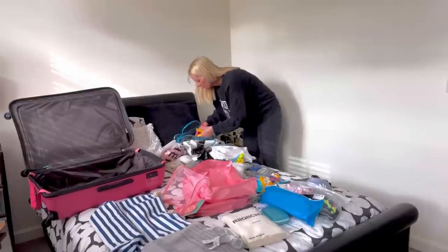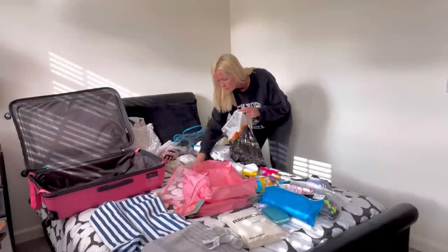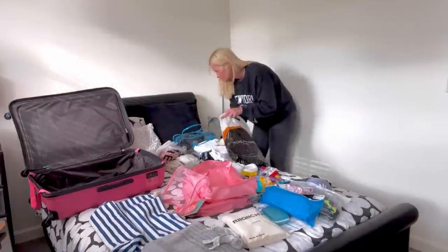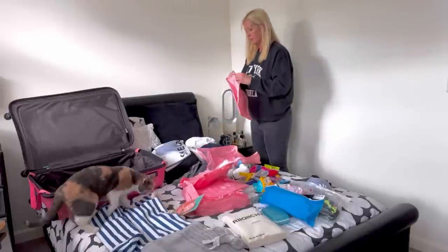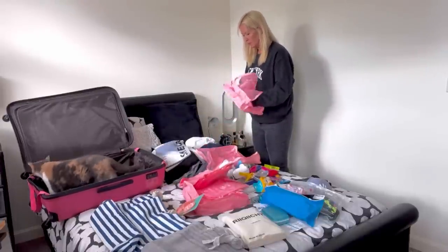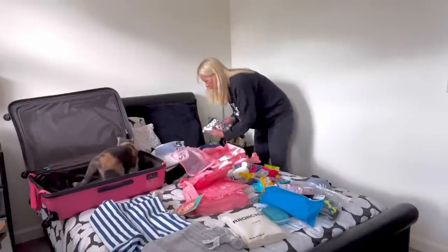So packing has started in earnest, and this is my first stage of packing slash sorting. First of all, I've got out all the things that I would normally take on holiday, all sorts of bits and pieces. Then I've narrowed down what I know I won't take and got rid of those. And then I can make a really good start on the things I definitely do want to take.